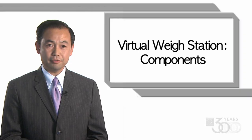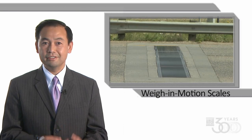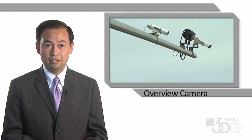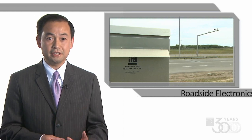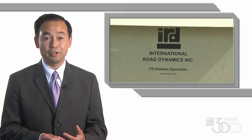The components of a virtual weigh station are, number one, the weigh and motion scales, so we can capture vehicle weights. Number two, the overview camera, which can operate in day or night to capture the image of the vehicle. And number three, the roadside electronics, which basically takes in all of the information, processes it, and provides the information to the operators over the internet.